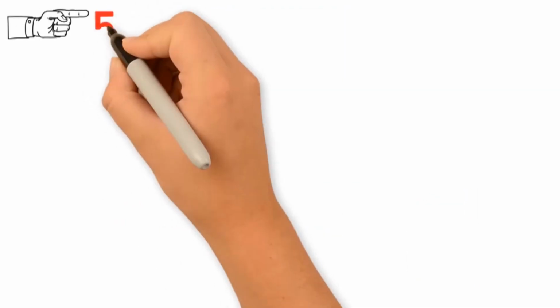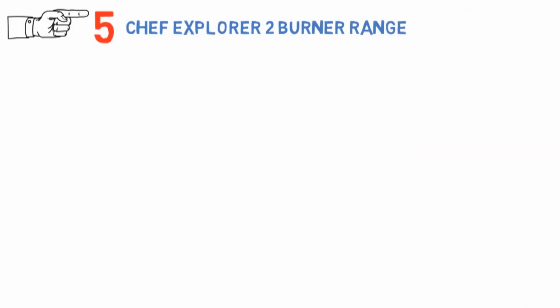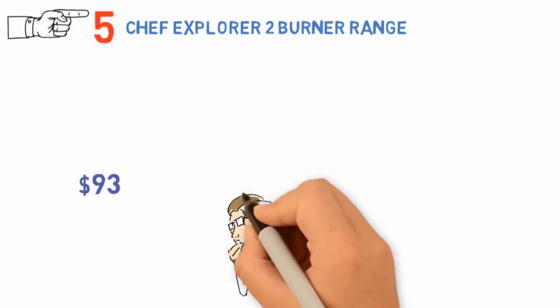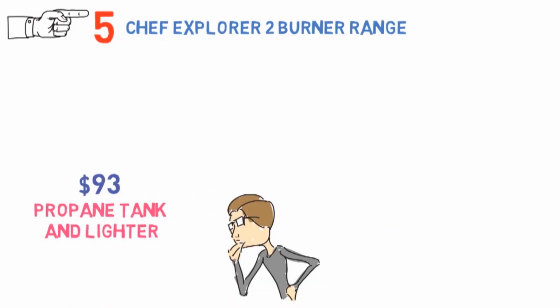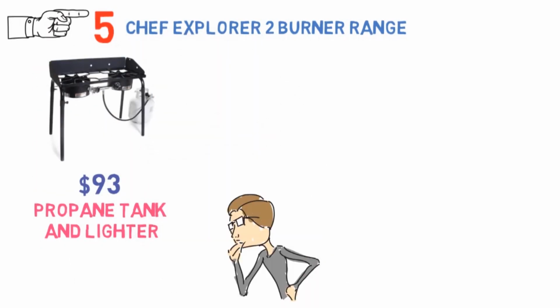And for our last pick at number 5, we have the Camp Chef Explorer 2-burner range. While the $93 price tag on this seems reasonable for what you get, it's important to keep additional purchases in mind. You'll need to buy a propane tank and a lighter to start. The large burners also aren't accommodating for a lot of cooking accessories, so you may have to purchase those from Camp Chef.